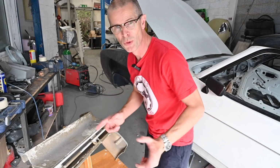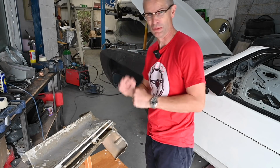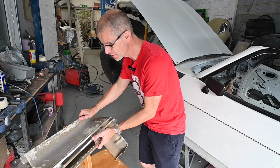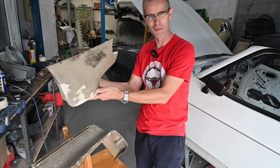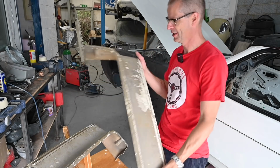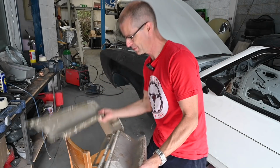Now, possibly even more exciting than the washer bottle, and I know that's hard to take in, not much in life does get more exciting than a washer bottle, is this. This is more new old stock items. This is a genuine Ford splitter under spoiler to go under the front bumper of the car. Look, amazing find, a barn find part if you like. So this part comes in two parts, left and right obviously, to be assembled on the car.